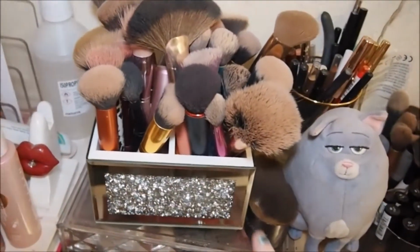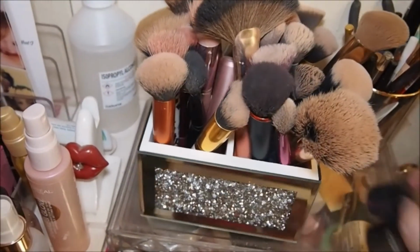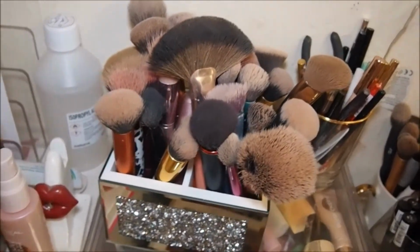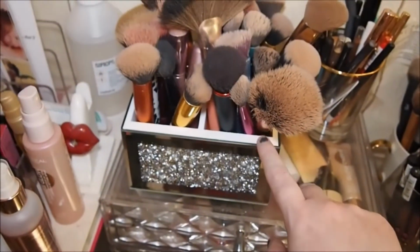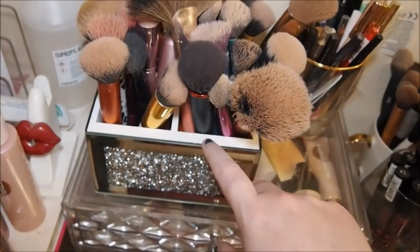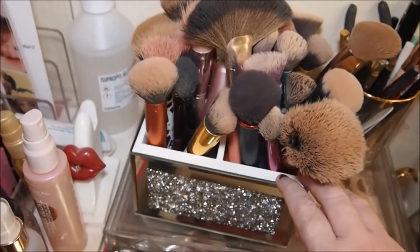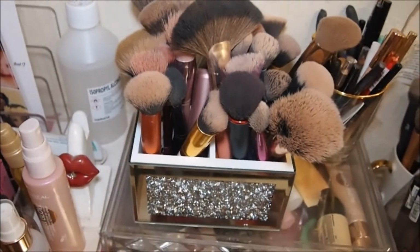Right, so this is what it looks like. It's really beautiful. Let's just take this so you can actually see it in all its glory. So it swivels really well. What I had here was just a little plastic thing, and I could never find my brushes, so I thought I'd invest in this and put some brushes in and be able to find them a little bit better. In fact, I might get one of these next month for my liquid lipsticks. My liquid lipsticks are just in a little cube, and I think these are really nice, really inexpensive as well. So that's for that.